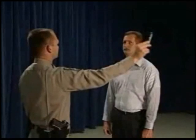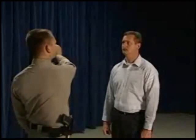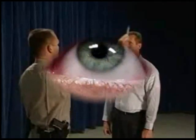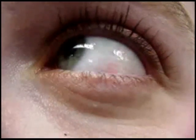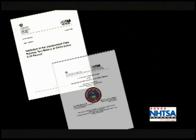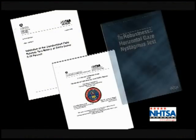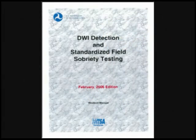Horizontal gaze nystagmus, or HGN, is one type of nystagmus that police use as a field sobriety test. It involves following a moving object, or an object held off to one side. The National Highway Traffic Safety Administration has studied and standardized the HGN test, which is incorporated into the training police officers receive on field sobriety tests.